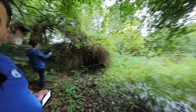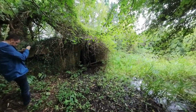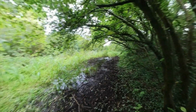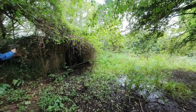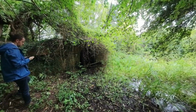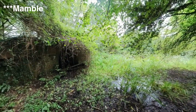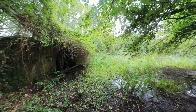But as you can see, this is the old line. So when the canal eventually opened in 1796, this was pretty much the last bit, stopping the boats from running down. And on the first day, they managed to get, I think it was 14 boatloads through here from the wharf up near Mamble. And overnight, it halved the price of the coal in Leominster. And the first of the 14 boats was given to the poor.